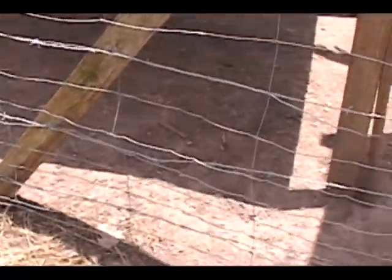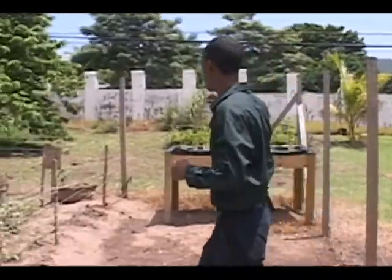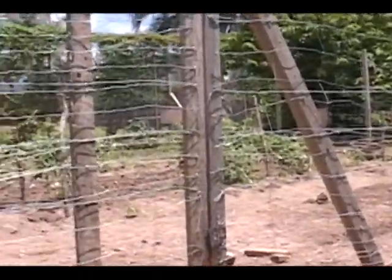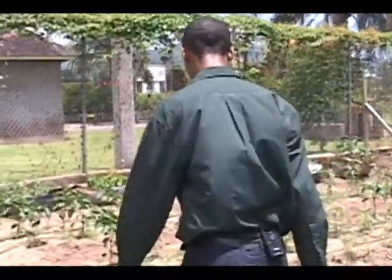And if you look, the entire garden is fully protected. So from no angle will there be access for persons or stray animals that you don't want to come in and eat off your crop. So this is the ideal fencing for a backyard garden.